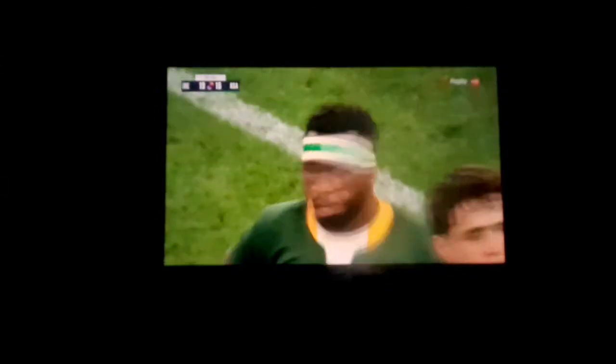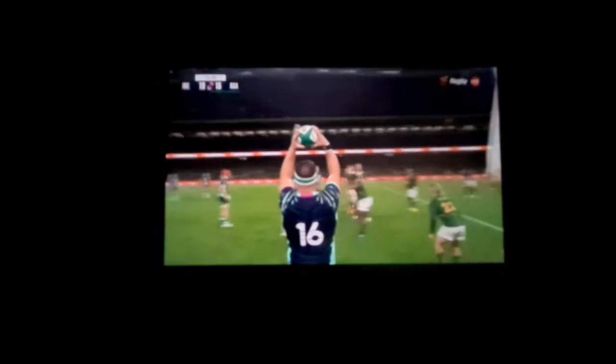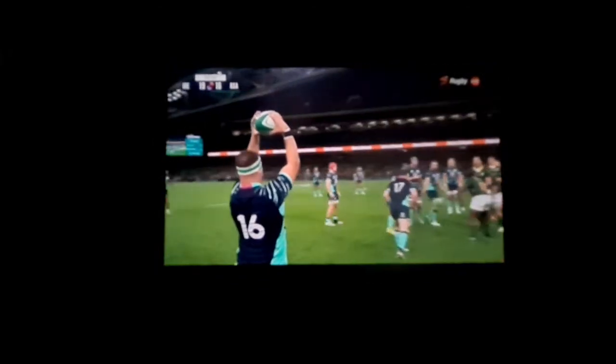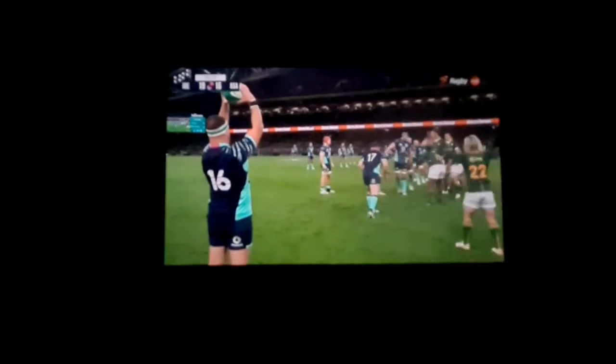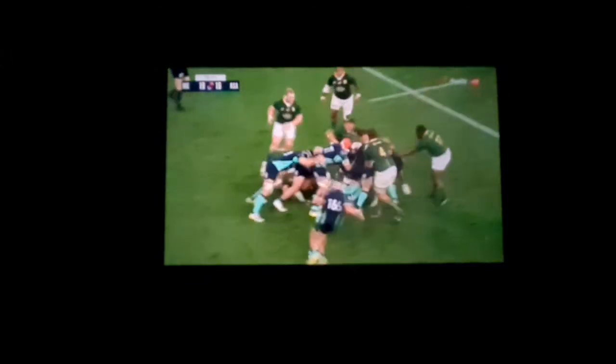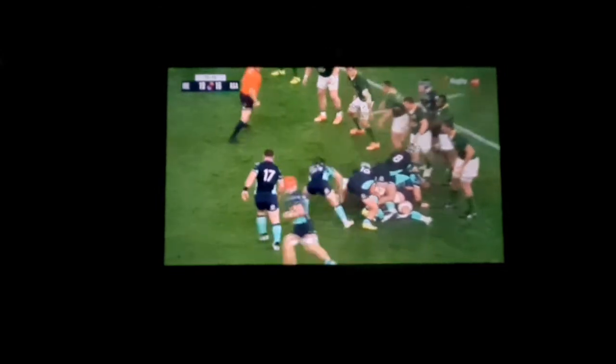They have a minute and some change to control possession and hang on to this extraordinary record. It'll be 31 wins from 33 games at the Aviva for Ireland if they can hang on now. And South Africa still searching for a first win since 2012 in Dublin. Gibson Park.